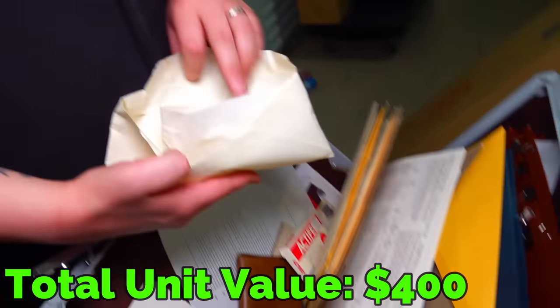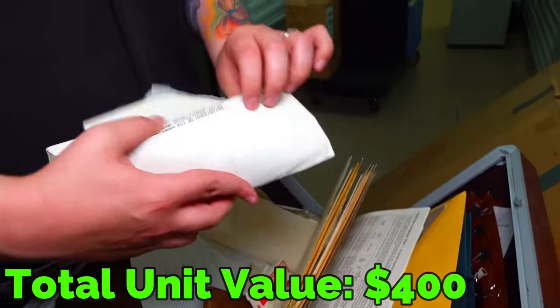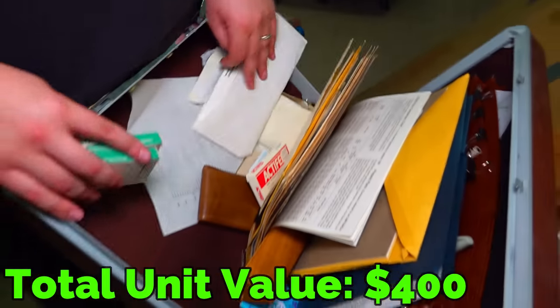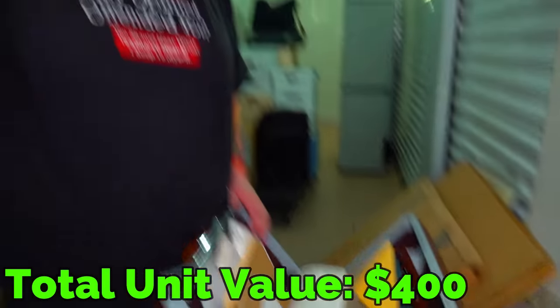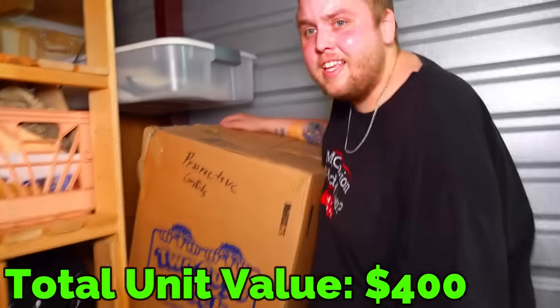What about like this? A pair of glasses. This one right here. Look at that. Department of the Army again. Yeah, I don't see nothing else in there, but it's definitely interesting and really telling a cool story. Here is the box. What's it say? Prospective gifts, all right?